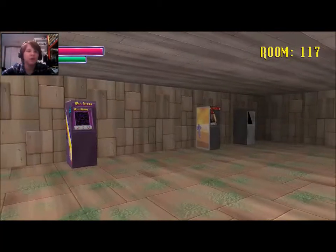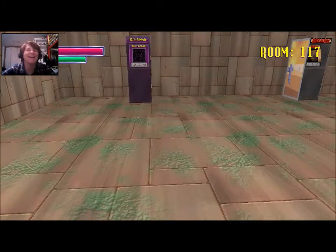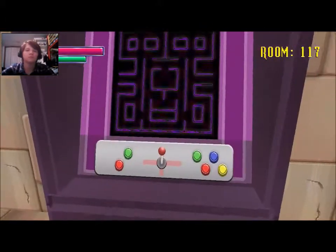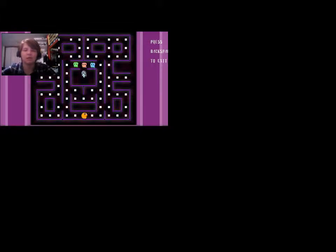Is that a video game? They're arcade games! They're arcade games! Oh my god, yes. Get ready! Okay, wait. Press backspace to exit. Okay. Oh, I'm spoopy?